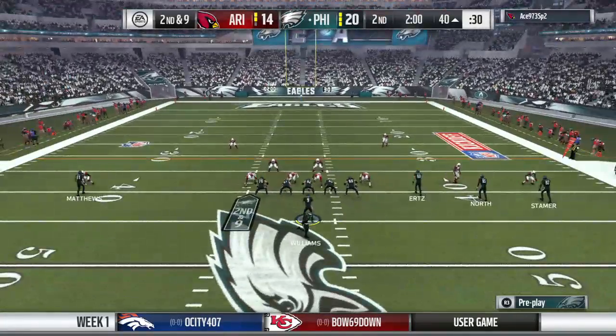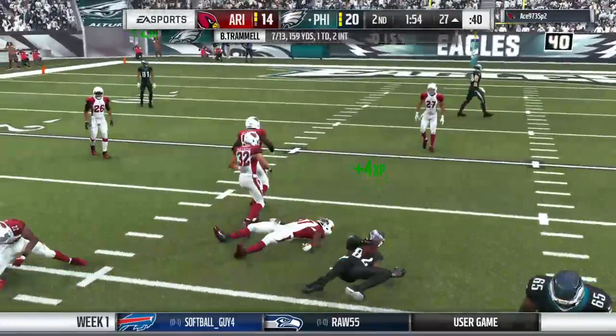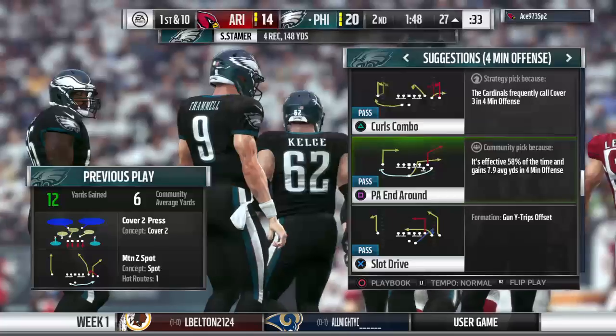And the D-line pinching together must be expecting the run. He'll look to throw. Looking middle, and that's complete. And he's going to get this inside the 30. Give him 12 yards on that one. It earns him a fresh set of downs.